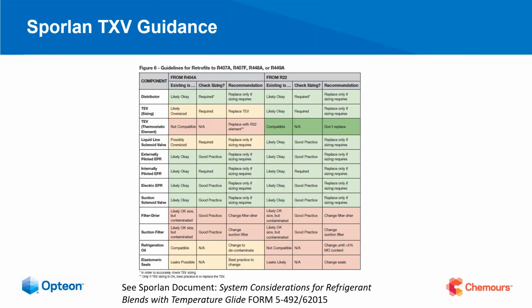This is another good one to screenshot. The link or the form number below will tell you where to find this document. This is from Sporlan, and it's a very handy cheat sheet that goes over everything from 404A or 22 retrofits, to 407A, 407F, 448A, 449A, and it covers a lot of the typical components you could find in a refrigeration system, such as the elements, the EPRs, the filter dryers, the oil, the seals, and it tells you what the recommendations are in a single chart for those gas conversions.